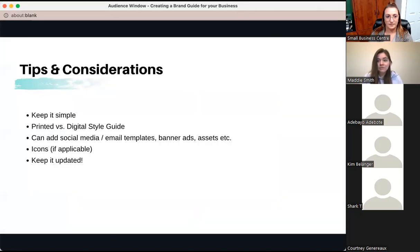And now I have just a couple tips and things to consider before creating your style guide. The first tip is to keep it simple. You don't want important information in your brand guide to be competing with unnecessary colors and graphics. It may be tempting to decorate or brand your brand guide, but keeping it minimal with plenty of white space is always the way to go with this.